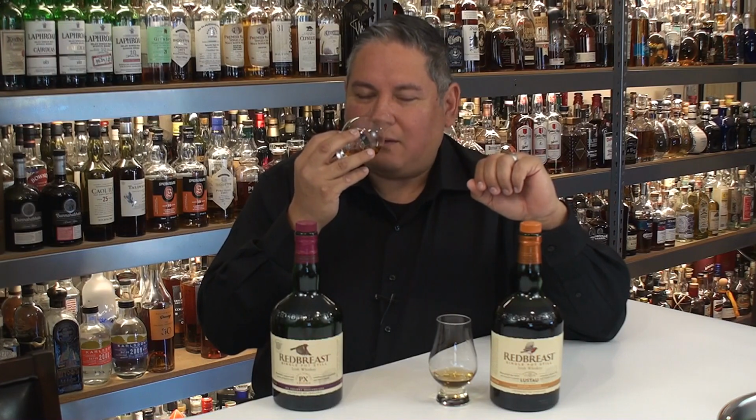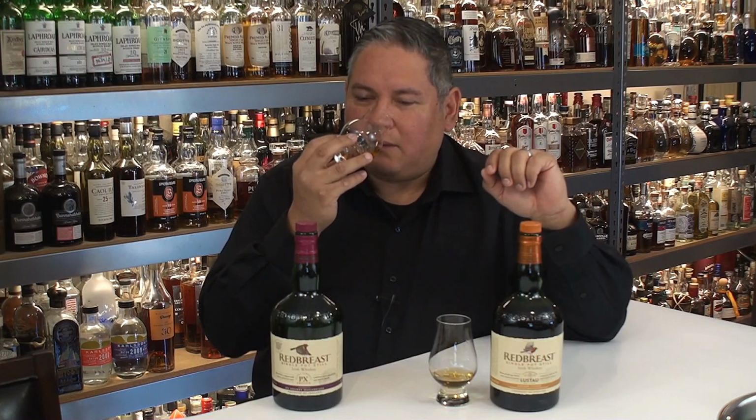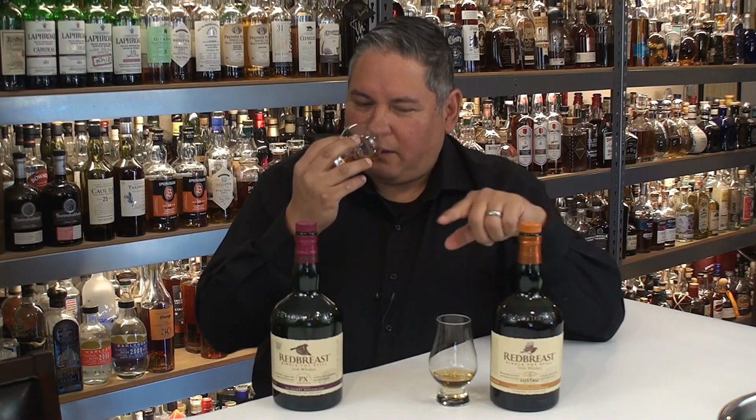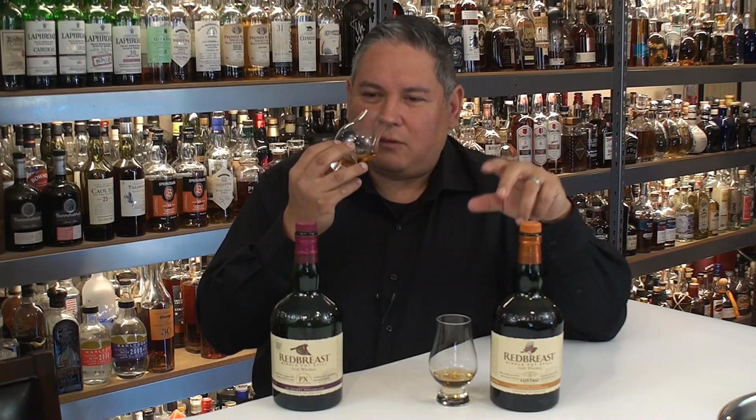Oak level is about the same to me. It's not a ton of it, just a little bit of it. It does have a little chocolate, but not as much as this one seemed to have. It's like stewed plums in this one, pretty plummy.